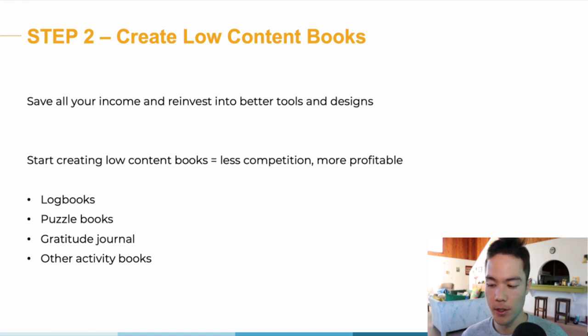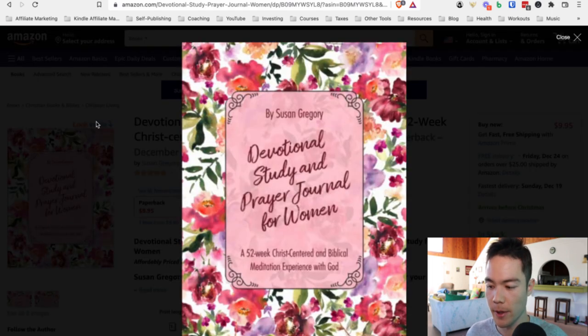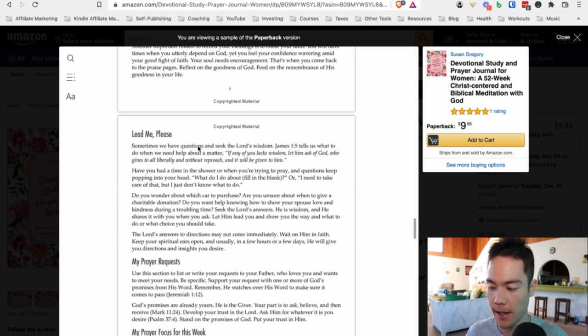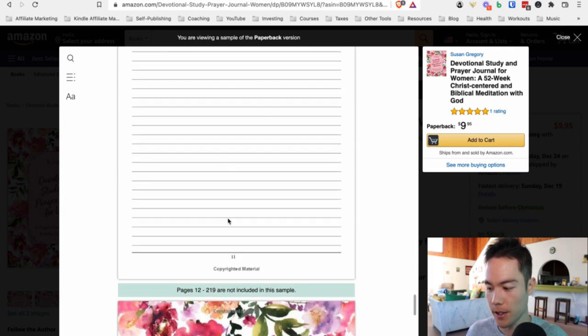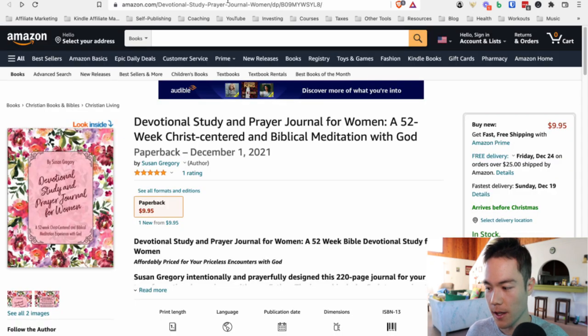The types of books that we're talking about are logbooks, puzzle books, gratitude journals, and other activity books. Now, a low content book example is something like this, a devotional study and prayer journal for women. Again, when we look inside, we can see that the interior has a little more content than a no content book that we just looked at. You can see here it's a lot of text, and then it goes into a blank line journal style, just with an extra quote at the end.